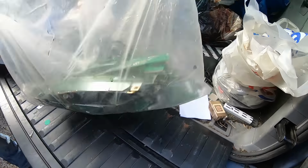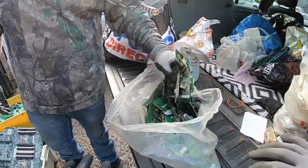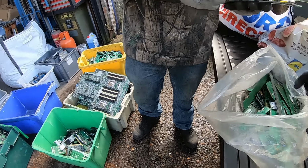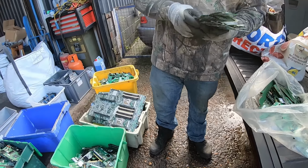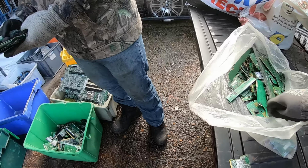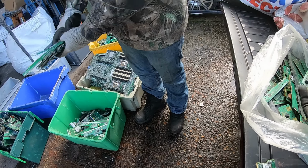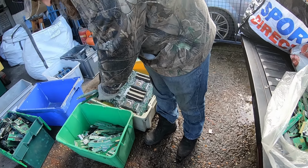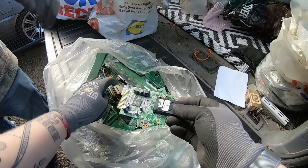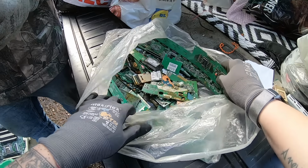So this is random Goldie-ish bits and bobs. That's a RAM stick. I did wonder. That probably came out of a server. I'll put them in there, because to me, they've got plenty of gold content on them, more than enough. I didn't know. I don't know.